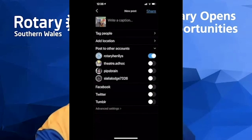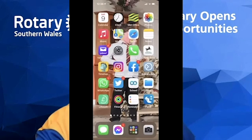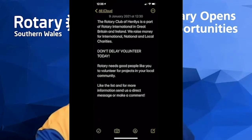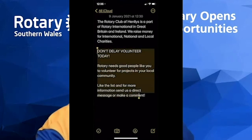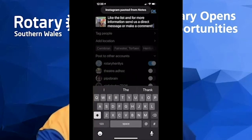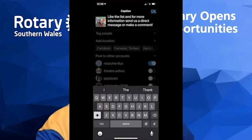And I'm just going to use a little thing that I've just used, that we just used for the last post actually, but I've got it there so I can just put it straight in. Going to paste it. So I'm copying and pasting exactly the same thing, all the links, except I'm saying send a direct message or make a comment. So that means that they would message us here.